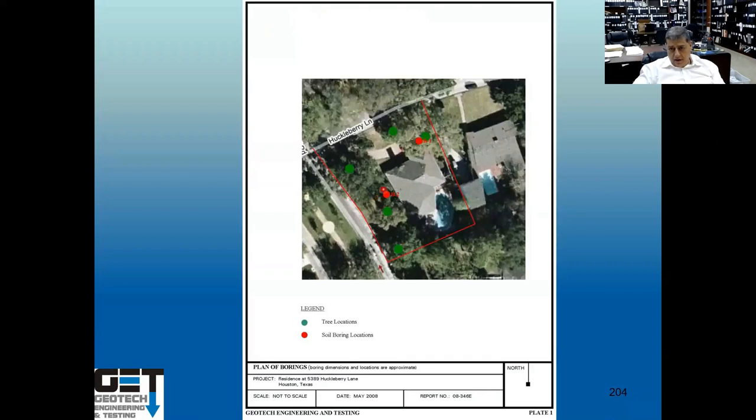Here's a site here. You got your pier, you got your trees here. You do borings B1, B2, next to the biggest trees on the site before you do the tear down.